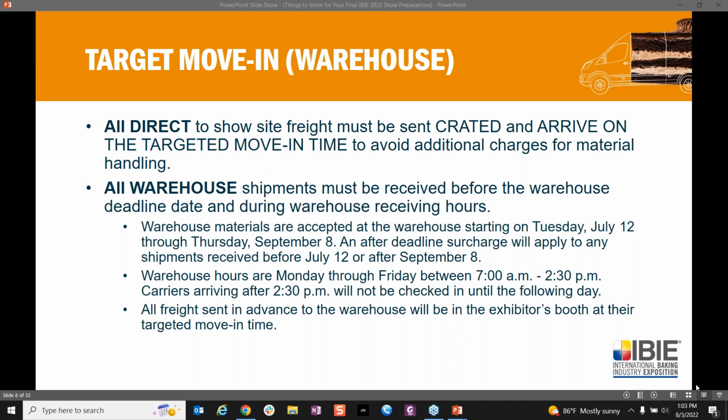Warehouse hours are Monday through Friday between 7 a.m. and 2:30 p.m. Carriers arriving after 2:30 p.m. will not be checked in until the following day. All freight sent in advance to the warehouse will be in the exhibitor's booth at their targeted move-in time.